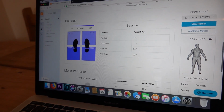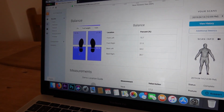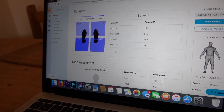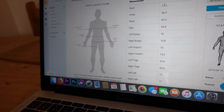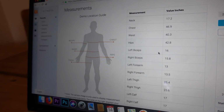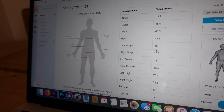Here's my balance. Apparently everyone's pretty sort of off, or most people are. So most of my weight's on my left heel, 34% there. That's quite interesting to see. Then my measurements: neck 17, biceps 16. Well, that's with my arms straight, so with a flex it's going to be at least 17.